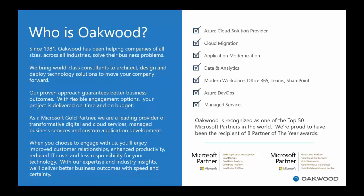As you can see on the bottom right-hand side of the slide I'm showing right now, that shows our active current gold Microsoft partnerships that we have with regards to our competencies with Microsoft, as we are a gold partner with Microsoft.